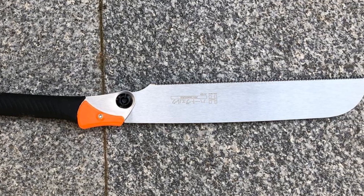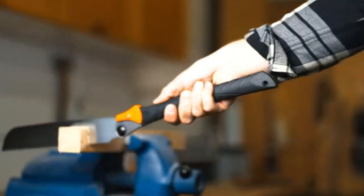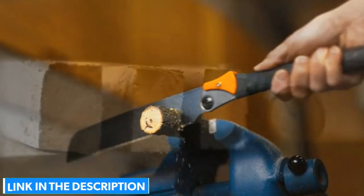This product is also foldable, which makes it easy to store away. It also features an ergonomic handle made of rubber for a more comfortable, stable, and firm grip.